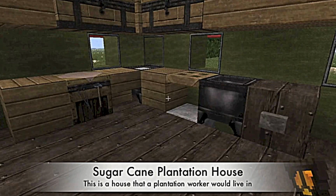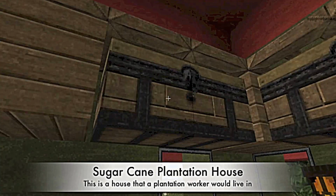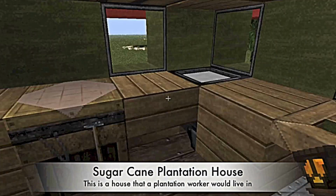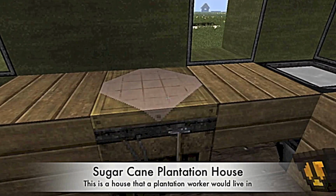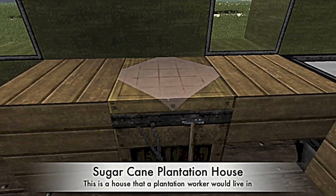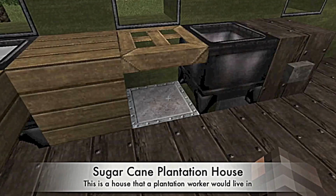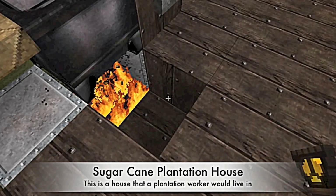So over here, they would have a tiny kitchen. So they would put their food supplies up in their cabinets, their water, their sink. And right here, this is where they make their food, a little crafting spot. And over here, this is where they cook their food.